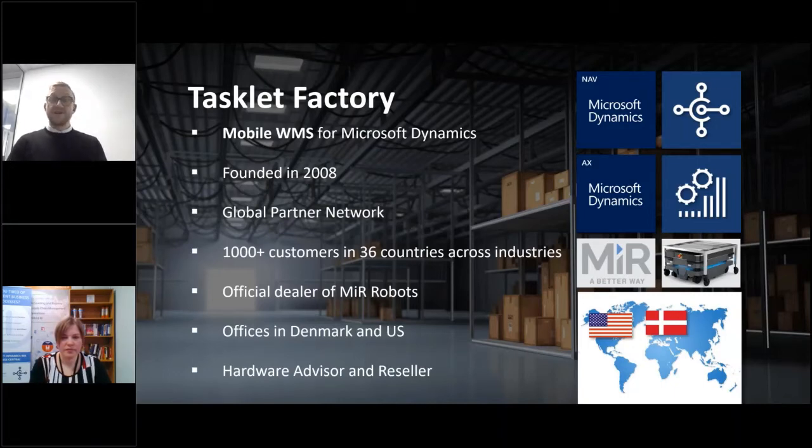We were founded back in 2008 by Peter List. Peter is still very much involved in Tasklet Factory, both strategically and operationally. He saw a hole in the market for this mobile solution for warehousing, and has been developing this very user-friendly solution in a user-centric way all the way through.